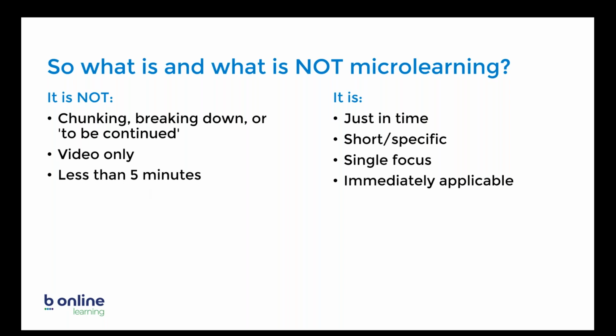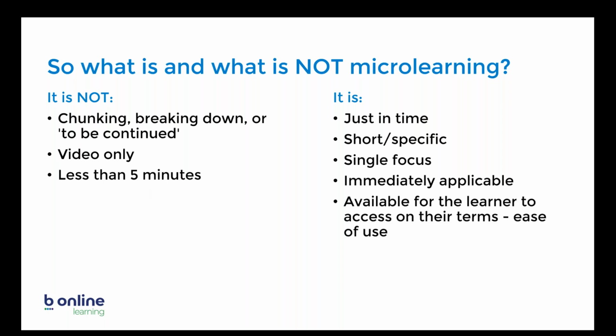And also, it needs to be available for the learner to access on their terms. It has to be easy to use, whether that's via a mobile, a desktop, a tablet, or some other digital media, whether that be a video, an audio file, whatever. It's whatever suits them, so they can grab the information they need, and then move on and get out. It also needs to be easy to find. If it's buried within the depths of your LMS, they aren't going to find it, they aren't going to access it. So it needs to be up there in their face so they can find it really, really easily.